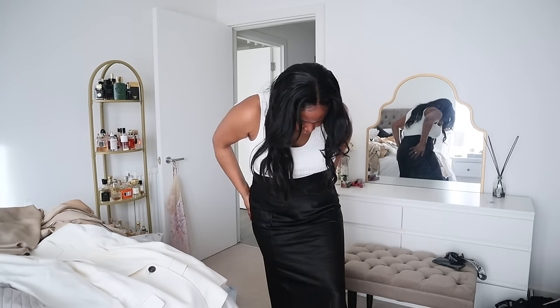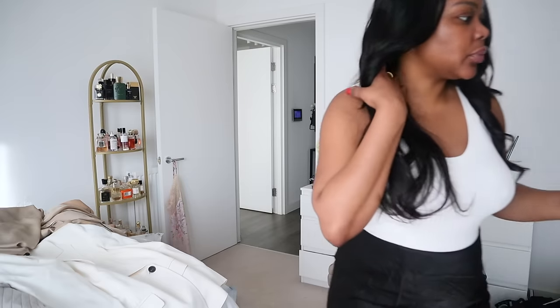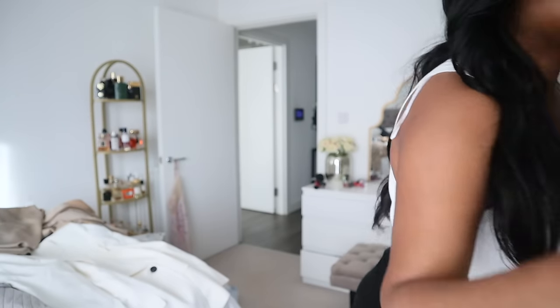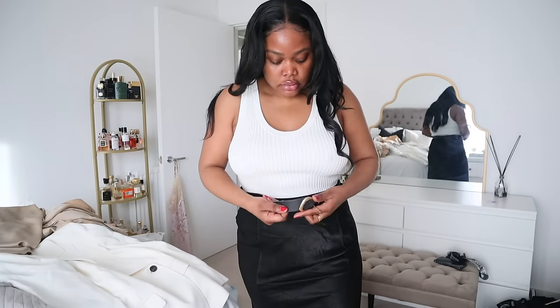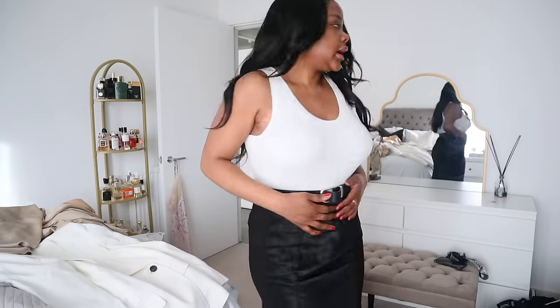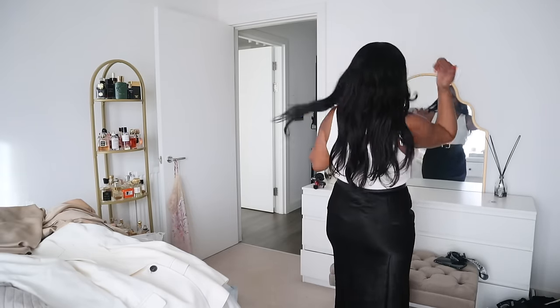The material is soft, it feels really, really soft, it looks good. So the skirt is fine, but I just don't think that I would wear it together with this top. Because what I was thinking, let me see if I have a belt here. I was thinking, like, this is the first thing that I just saw. I was thinking to put like a belt on the waist like that, but I don't know if this look is going to work for me.